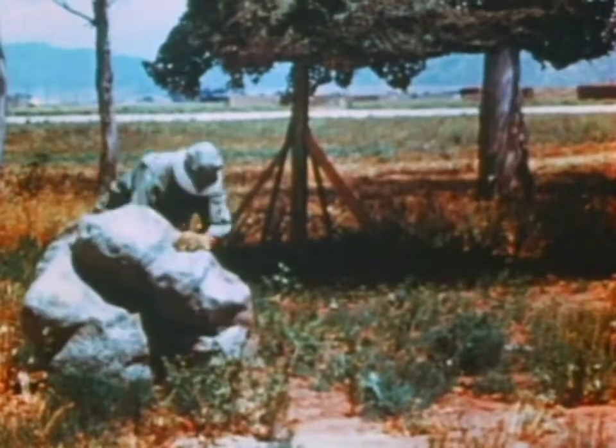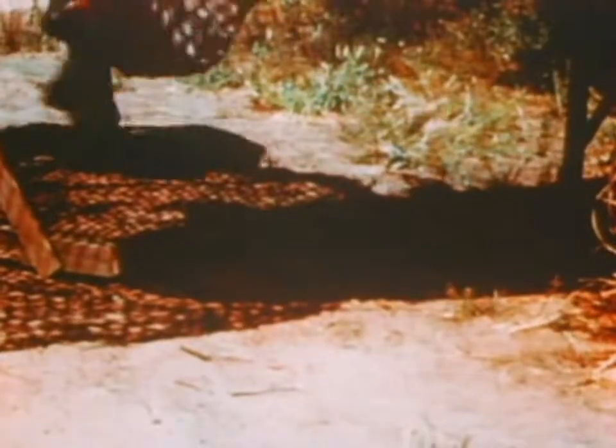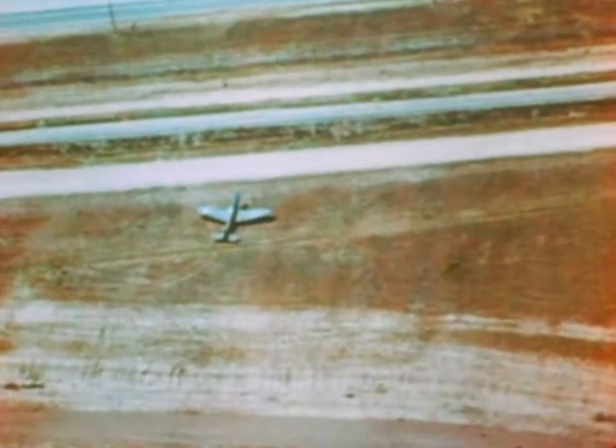Remember that shadow. It's just as important as the object itself. It can give away your whole installation if you don't keep it broken up. There now. See what you get? Would you ever guess there was a plane down there? Now, instead of using the shadow to hide the plane, let's take a problem where we have to hide the shadow. This plane in the open is a good example.